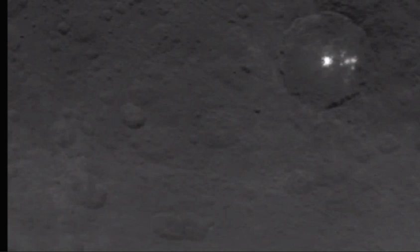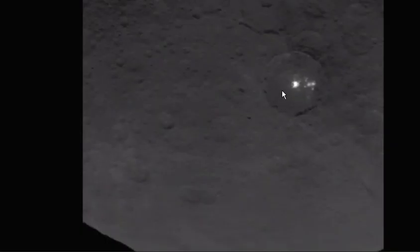In 2015, NASA started releasing images that were taken by the Dawn spacecraft of the dwarf planet Ceres. And in these images, these bright spots or this anomaly appeared in Occator Crater. Now, the scientists did speculate that these bright spots were actually caused by frozen ice.